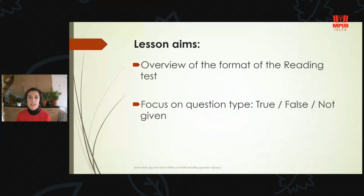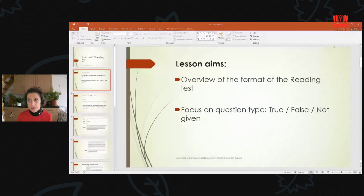Again, I'm all about getting you to think as if you were an examiner, okay? So thinking, what's being tested here? How can I do this? How should I approach this question? And what do I need to do? Okay, so that's what we're going to be looking at today. We're going to really focus on this and hopefully, making it a lot more straightforward for you as well, because they're not the easiest of questions.